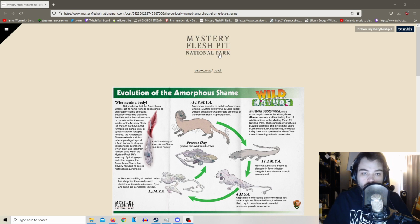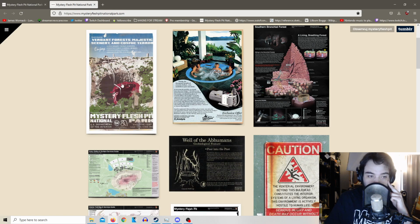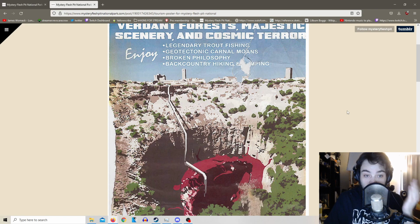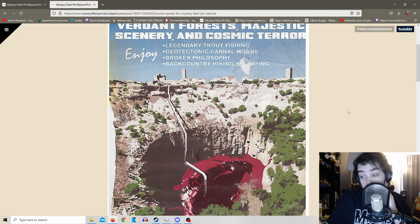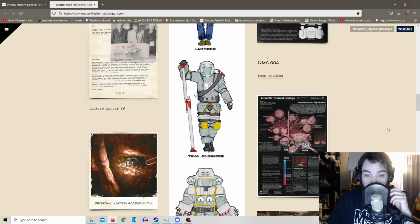Let's see if we can go to the beginning. All right, so in 1970 something, they found this thing when they were checking for oil. They ended up finding this giant creature that lives under the ground in Texas, and they're like, well, before the government gets to it, we should make this into a place where we can make money. So they started building gift shops and all sorts of crap in the flesh pit and mining it for resources.